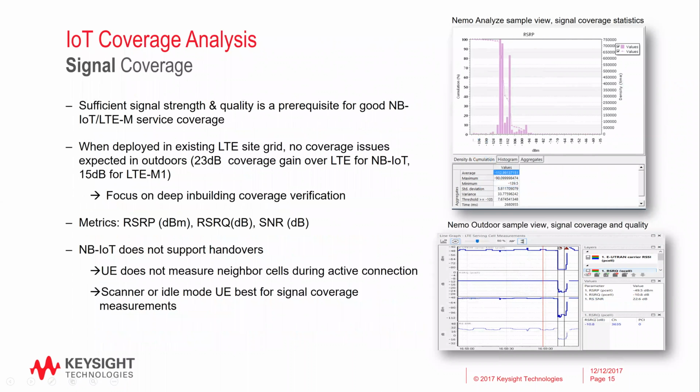Taking a look at signal coverage as part of the coverage analysis, it is important, obviously, to have sufficient signal coverage in order to get good service. And that's where Nemo Outdoor is able to capture all the required RF parameters, including RSRP, RSRQ, as well as SNR. Given that NB-IoT does not support handovers, we do also support the use of scanners, protocol scanners, such that in the event where NB-IoT is in an active session and it is not scanning the neighbor cells, those measurements can be taken through an RF scanner.